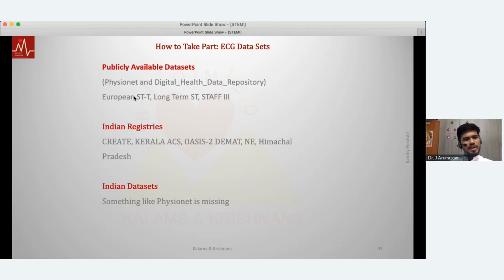And of course, if you are an epidemiologist, if you are interested in public health, there are lots of Indian registries. Doctors make use of it, epidemiologists make use of it. But publicly available, we have 3 data sets, and again, something like an Indian data set is missing. All the 3 available data sets are from Europe or US.